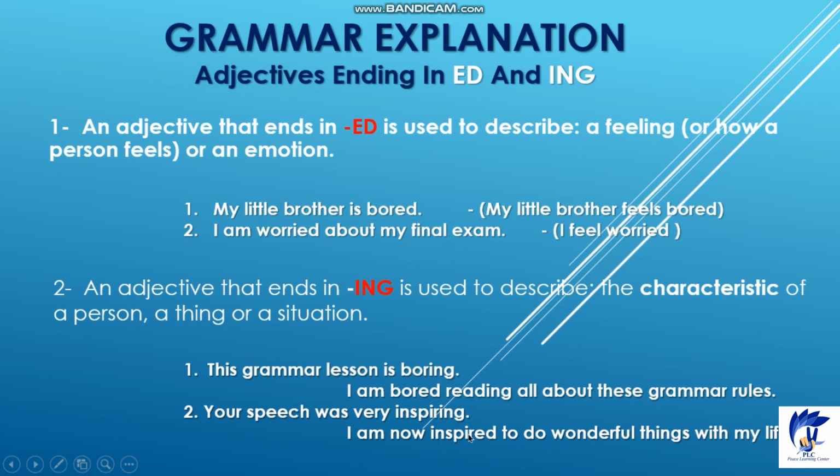So in the second part, I use inspired, this adjective with ed, because I'm talking about myself. I have a feeling. I'm talking about my emotion. But in the first part of this sentence, I talked about the speech, so I used this adjective with the ing form. Okay.